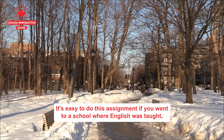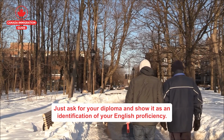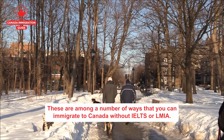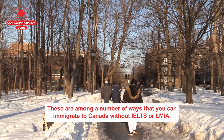If you went to a school where English was taught, just ask for your diploma and show it as an identification of your English proficiency. If you employ this strategy, you won't need to submit to the demands of the IELTS. These are among a number of ways that you can immigrate to Canada without IELTS or LMIA.